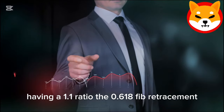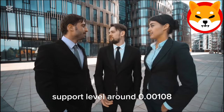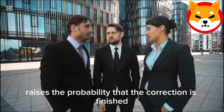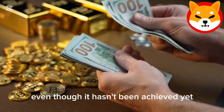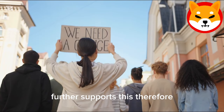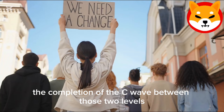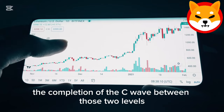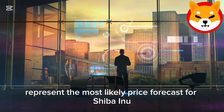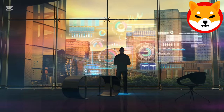The 0.618 Fib retracement support level, around 0.00108, raises the probability that the correction is finished, even though it hasn't been achieved yet. The modest bullish divergence that formed in the RSI further supports this. Therefore, the completion of the C wave between those two levels and the subsequent continuation of the upward momentum represent the most likely price forecast for Shiba Inu.